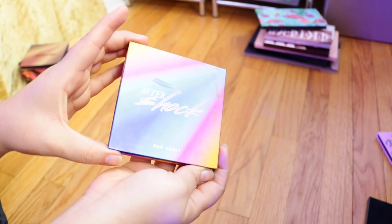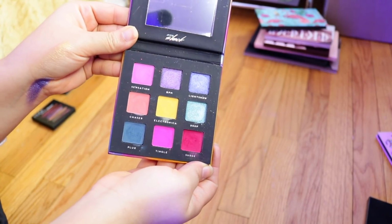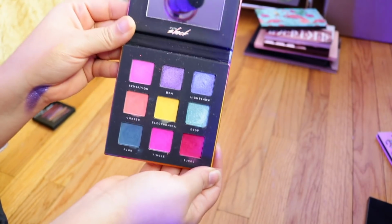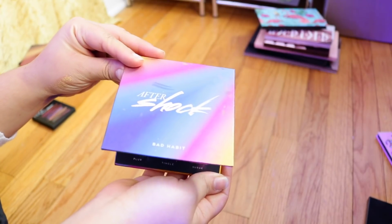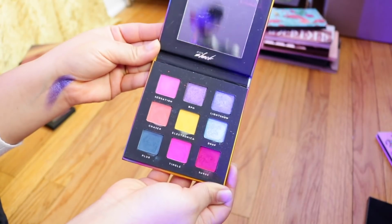So next we have the Aftershock eyeshadow palette. This one is one more of the colorful palettes as well, and you guys know I love colors, so I'm definitely keeping this one. Again, this is the Aftershock Bad Habit eyeshadow palette. They're just so pretty, so cute, you guys. Definitely gonna keep this one.